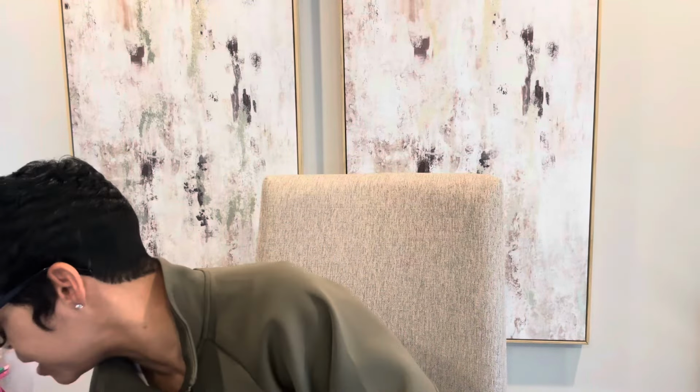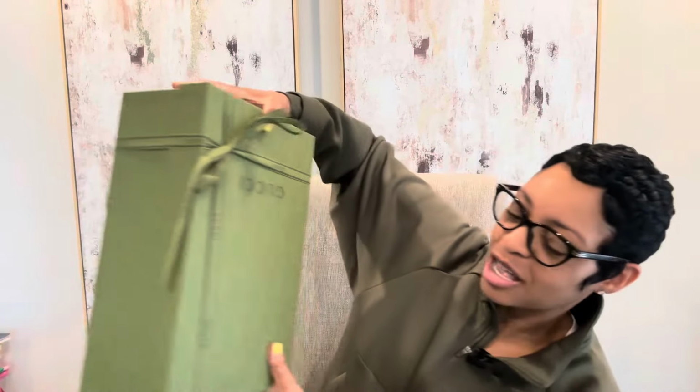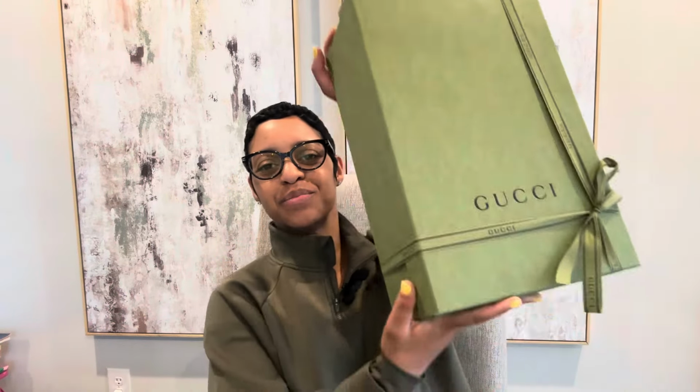All right. The next design house that I received some items from is Gucci. I did buy a Gucci belt last year because I needed a thin black belt with silver hardware for my work pants. But I did go into Gucci my birthday weekend and I saw some very cute shoes. So they are in this box. We're going to unbox them together.